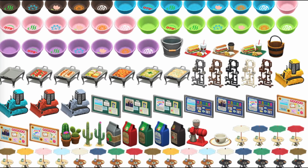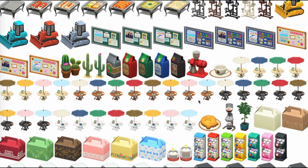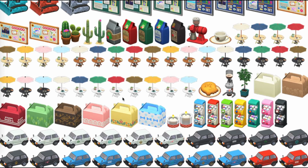The excavators and bulldozers and such are huge. Once again, massive, massive items. We have the cactuses and a nice little variant that has the flower on it. I absolutely love it. You got the coffee beans that you can actually unlock from Brewster. These little coffee tables which you can get, they're so great, and again, so many customizations. They definitely didn't let us down when it comes to customizations.